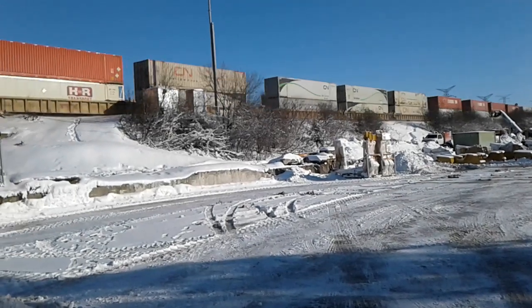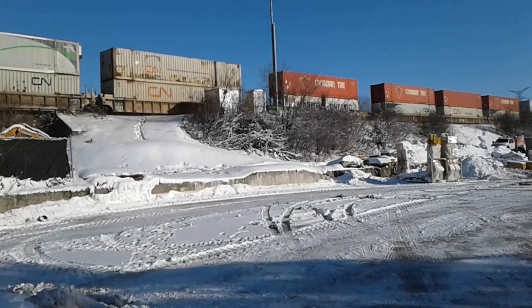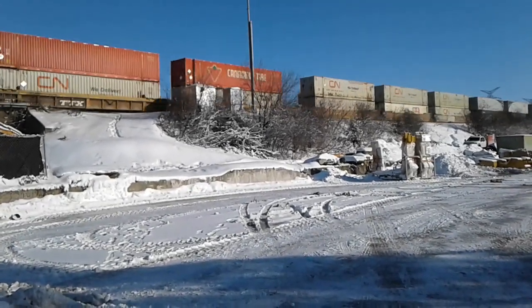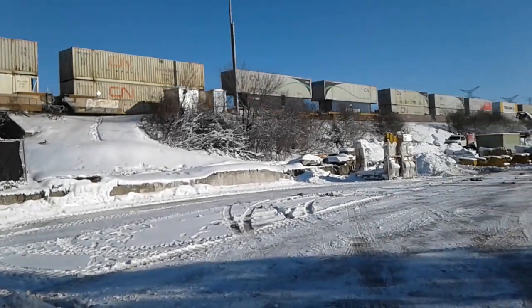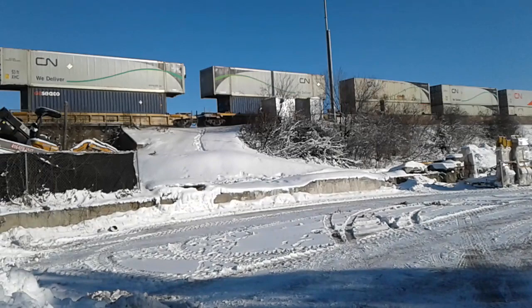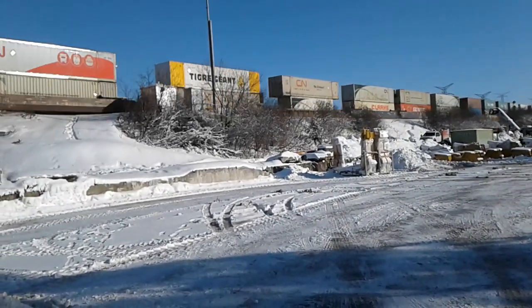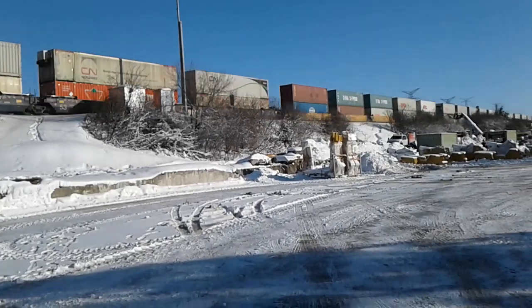You know what I'm thinking this has got to be? 121. Originates from Halifax Yard in Nova Scotia, heads to Brampton Intermodal Yard. I could have sworn this is 121. Maybe it is, maybe it's not. No, this is not. So it's got to be 112 we're catching.